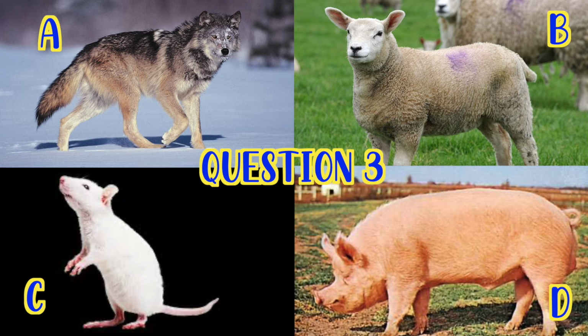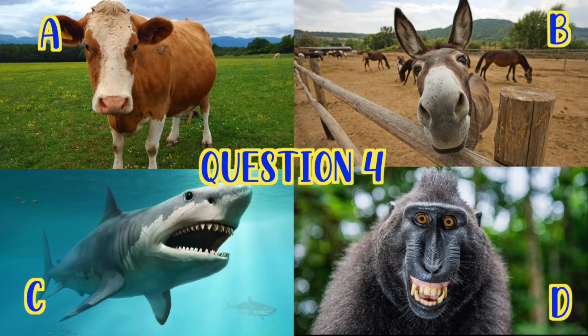Okay, and there are two more of these to go. So, firstly, was this music written about A, a cow, B, a donkey, C, a shark, or D, a monkey? What do you think?